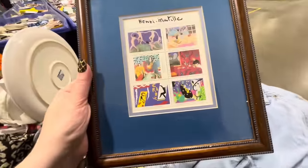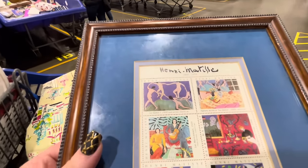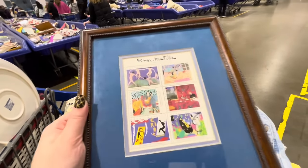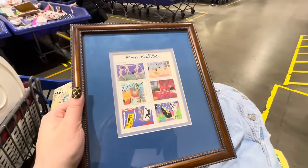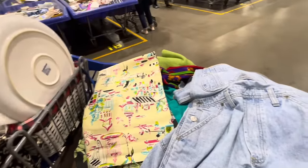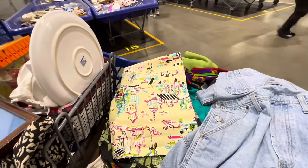Next is a Henri Matisse stamps, and then it is signed by Henri Matisse. That might be good. It's possible it might be good. I couldn't find anything like it, but it looks high end. Anyways, so that is also going to be glass price, so 79 cents a pound on that one.